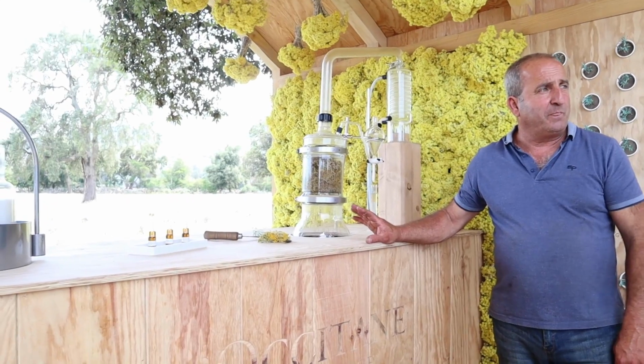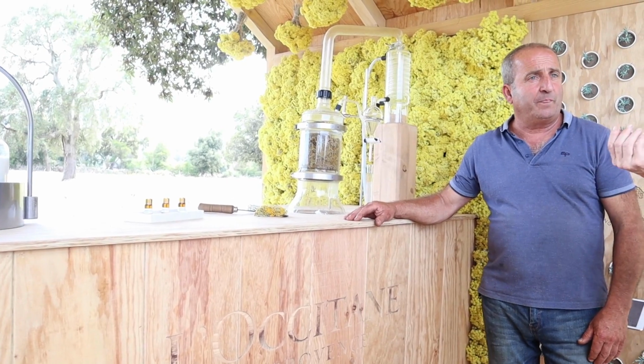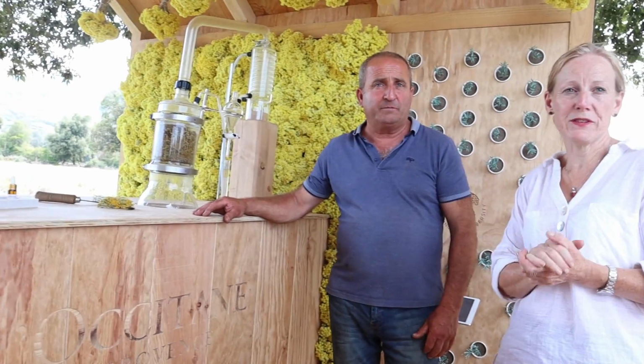For 1,000 years, the process of distillation. So in organic agriculture, the only way to extract essential oils is by this process.